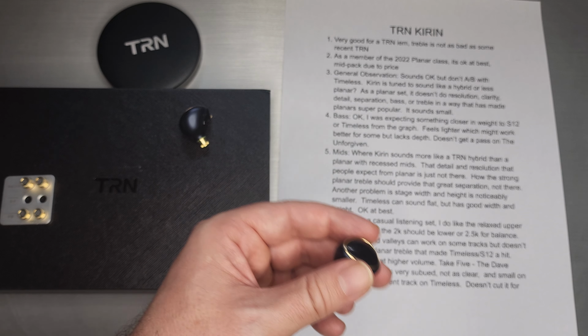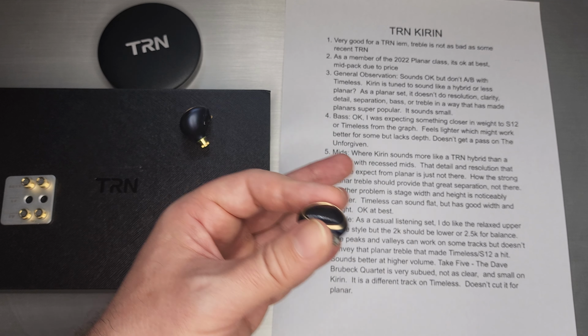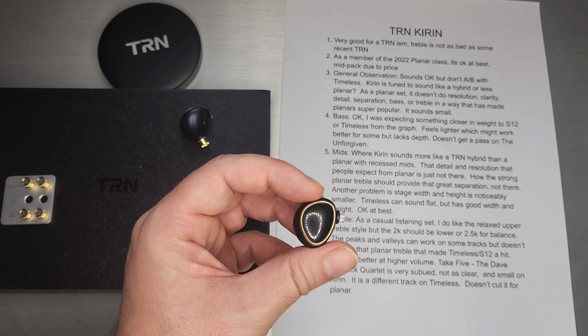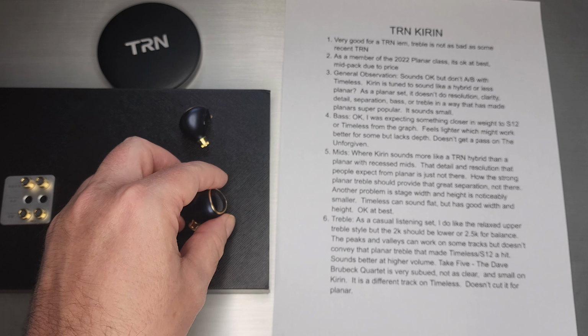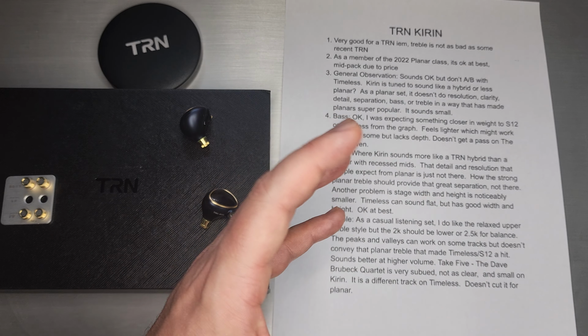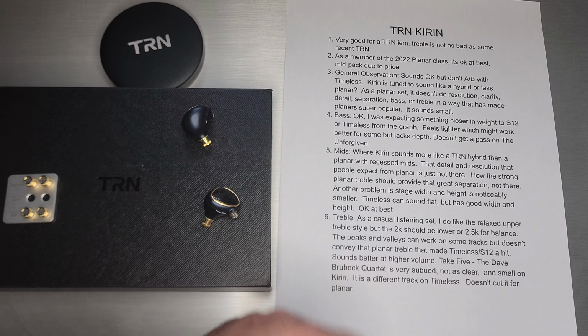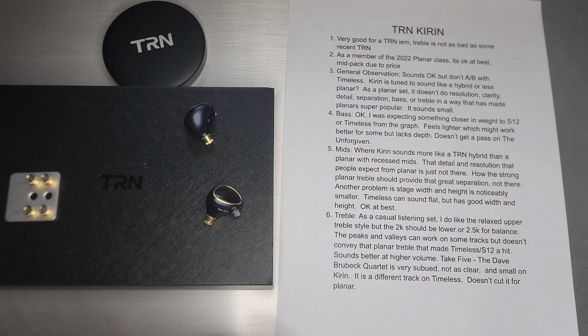And the more I noticed that between A-Bing Kirin and Timeless, the more I felt like this one was probably a good first attempt, but in the planar class of 2022, it'd be kind of hard to recommend this set over something like S12 or maybe Dioko, which are very close in price, but probably going to sound more like the planars that you're assuming, as opposed to this, which is tuned for something that TRN had on their mind. So, like I said, a very, very different experience compared to Timeless, and I don't think it necessarily cut it for the current class of planars that are out there.